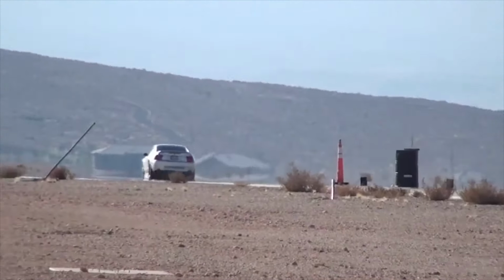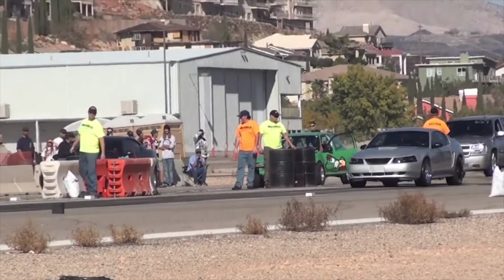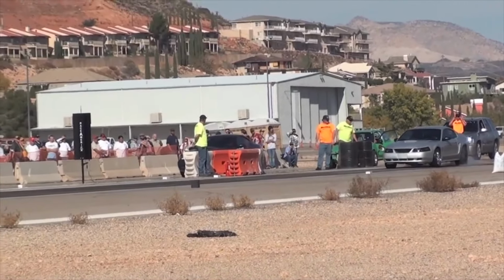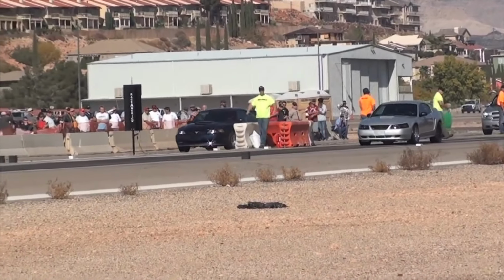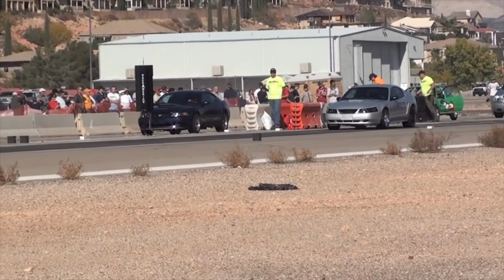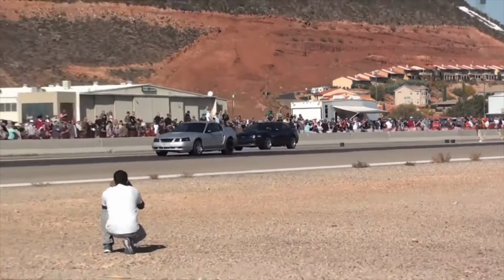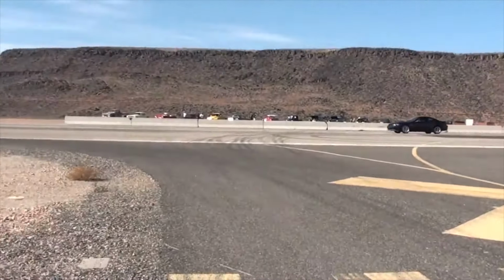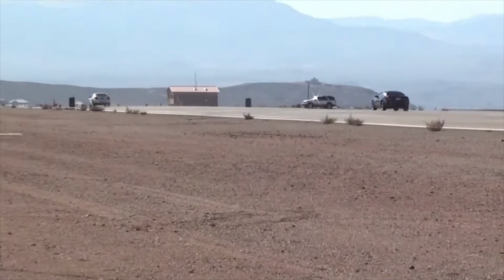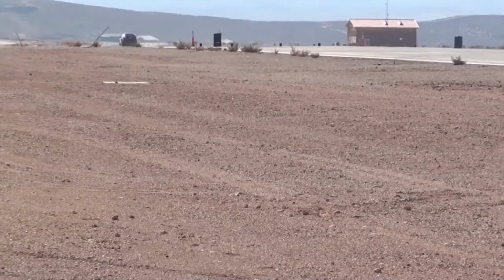This is against my Bullet, and at the time the Bullet was not supercharged, but later these cars ran identical trap speeds and quarter mile times. This is a good comparison to show you what nitrous and a supercharger on a two valve will do. So he trapped 120 and I trapped 102.